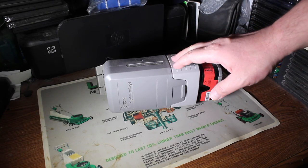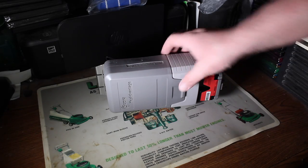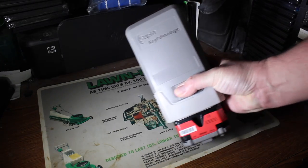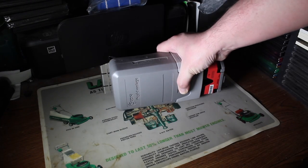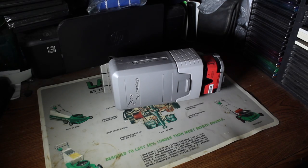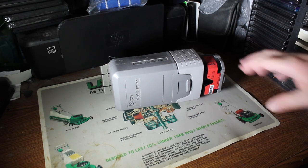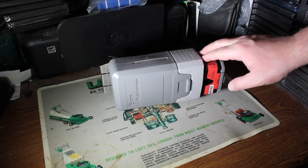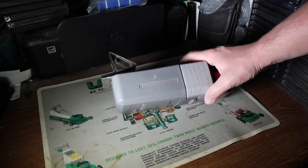Now, this is an item that you'll never see in any household. It's called a Supra KeyAdvantage. What this actually is, is something that car dealers put on their vehicles that they sell, mainly for the purpose of keeping their keys in there.